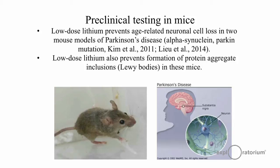So that's one great use of C. elegans as a model. In the meantime, in our laboratory, we were looking in some mouse models of Parkinson's disease. We can make a mouse Parkinsonian. We can give it the human genes. Parkinson's disease, by and large, is sporadic, meaning there's no family history. People just end up with Parkinson's disease.